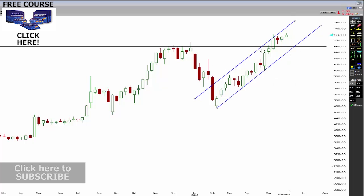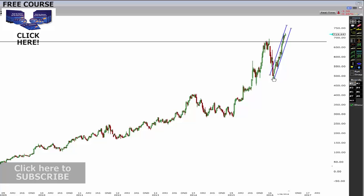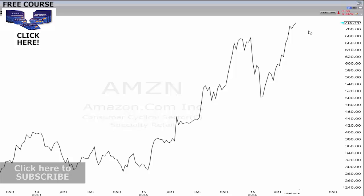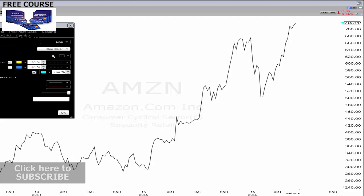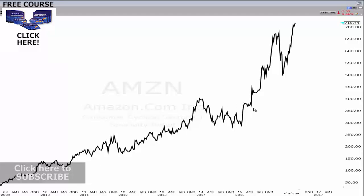680 is a really clear level for me. If I look at this overall long-term picture and I squeeze this chart up, Amazon has just significantly boomed up like that, gone absolutely berserk to the high side. If I take everything off the screen, let me show you that on a line basis, because I think you'll be able to see it. Let me make this line a bit thicker, and let me squeeze this weekly chart up as much as possible.